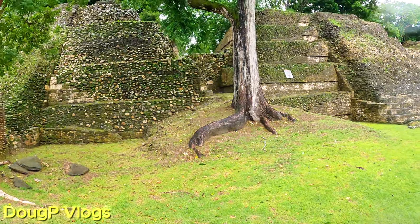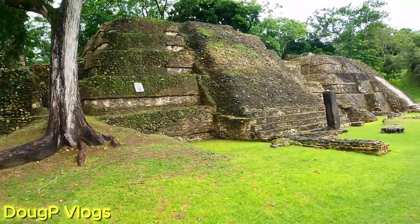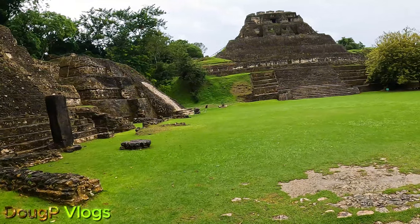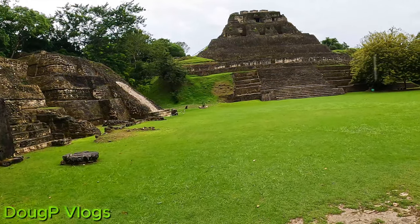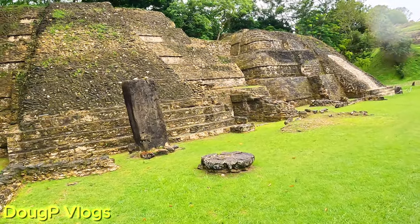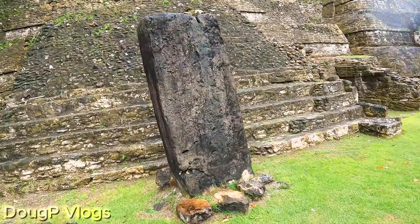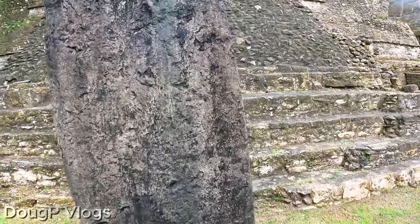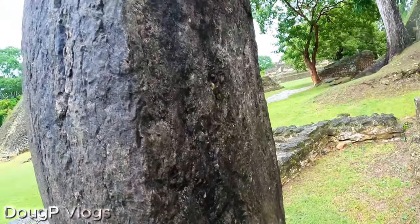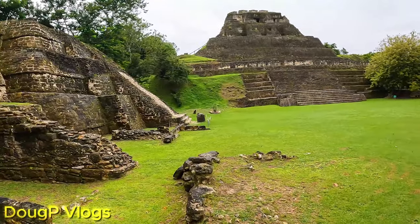Look at this. See some of these here, they say no climbing. The rocks are slippery. Quite slippery. Wow. Breathtaking. Look, here's a stela. You can't really see the carving on it anymore. Over the years, it's been worn off. Wow. Absolutely breathtaking.